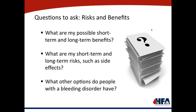So questions to ask, risks and benefits. So what are the possible short-term and long-term benefits? What are my short-term and long-term risks, such as side effects? Really great question to ask. What other options do people have who have a bleeding disorder?